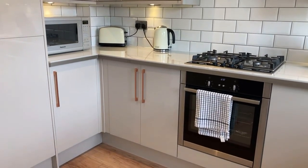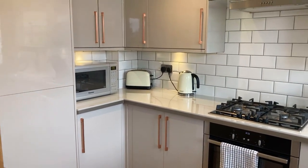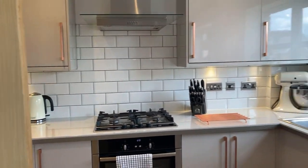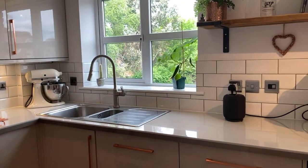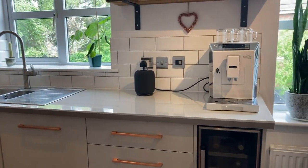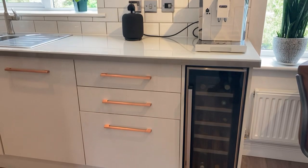You have integrated appliances, a fridge freezer, gas hob with extractor over, electric oven and dishwasher. It's very modern with the copper effect handles as well. Also having a wine cooler or drinks fridge here as well, which is a nice feature.